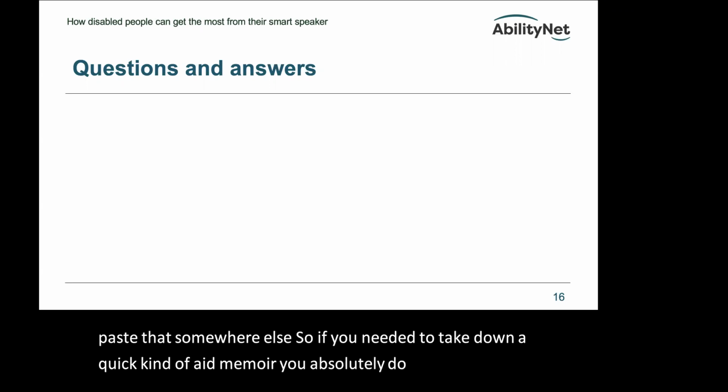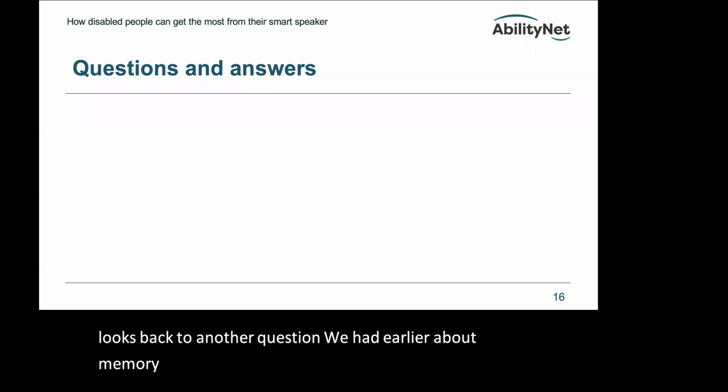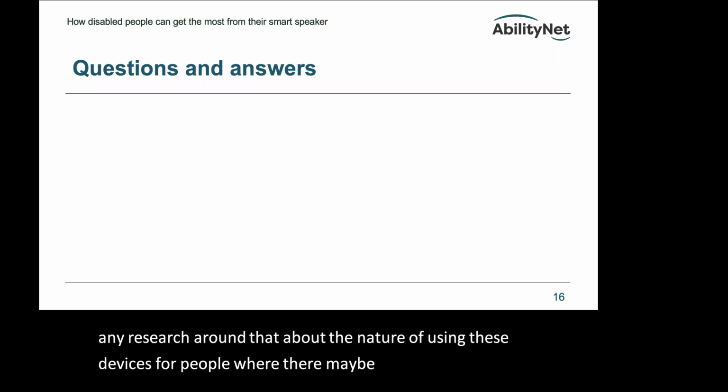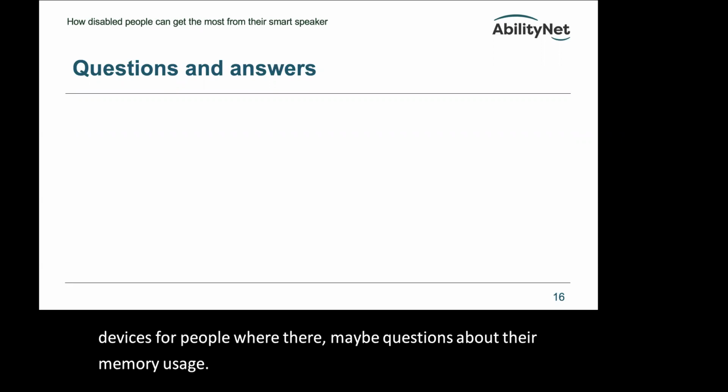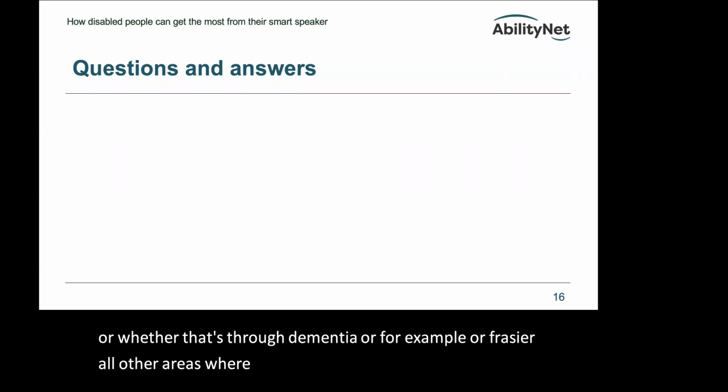Which just links back to another question we had earlier about memory and cognitive burden. I don't know whether there's any research around the nature of using these devices for people where there may be questions about their memory usage, whether that's through dementia, for example, or aphasia, or other areas where people have difficulty with their cognitive skills.